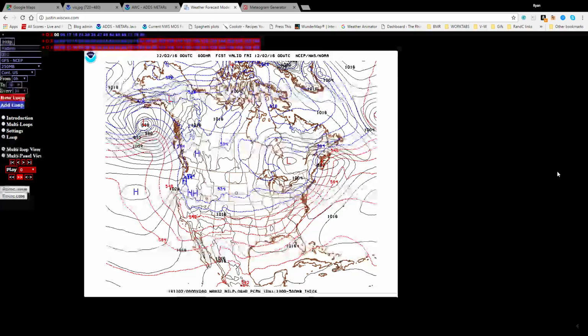So we can look at the NAM, the initialization map. So this is actually in the past, but you can still see a big area of low pressure just south of James Bay in western Quebec, and then these circular isobars indicating the area of low pressure. Also important is west of this low, there's really nothing going on, which means there's not going to be much impetus to kick all these low clouds and drizzle out of the region.